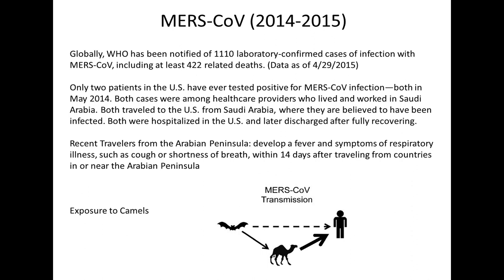Only 2 patients in the United States have ever tested positive. Both were healthcare workers who lived and worked in Saudi Arabia, and both traveled to the U.S. from Saudi Arabia, where they are believed to have been infected. Both were hospitalized, but later discharged after fully recovering.